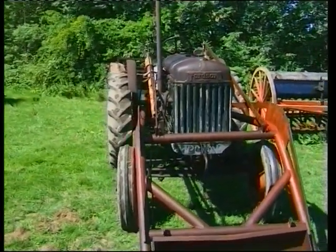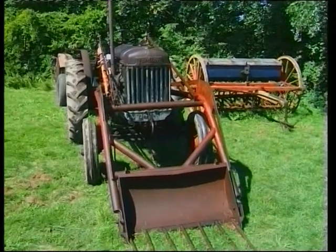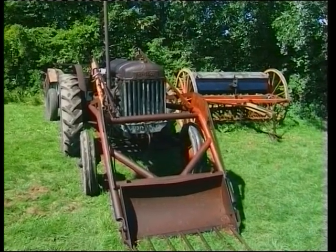It's lovely to see this machinery all unrestored too, isn't it? It takes you back to that era. You go to some of the rallies and everything is all polished and cleaned up. People don't realise how old the stuff is.